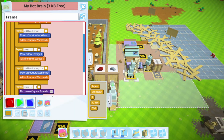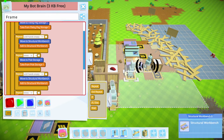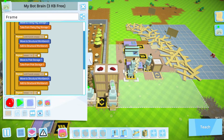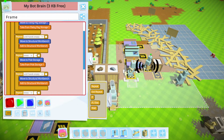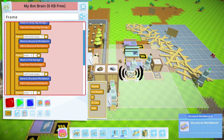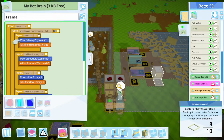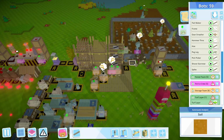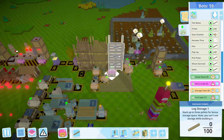I'm pretty sure it says move to structural workbench, but I busted it. That's technically structural workbench 5, so drop all your stuff. Give me that. Okay. I got him working again. In the meantime, I've lost a bunch of logs too, so throw some more back up in there for these bots.